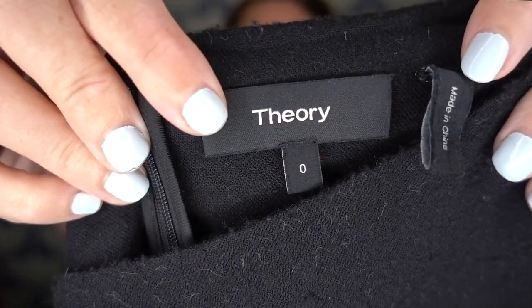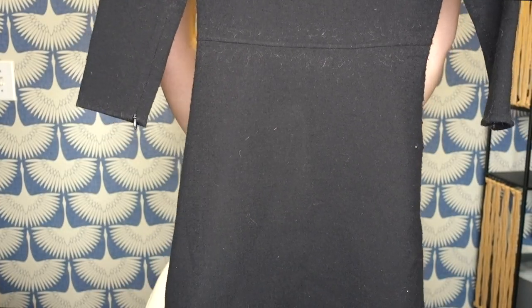This is just a theory. This is a newer theory tag. Wool dress, and again, it needs to be sweater shaved, but that is easy to do. So I will go ahead and take care of that and list this over on Poshmark.